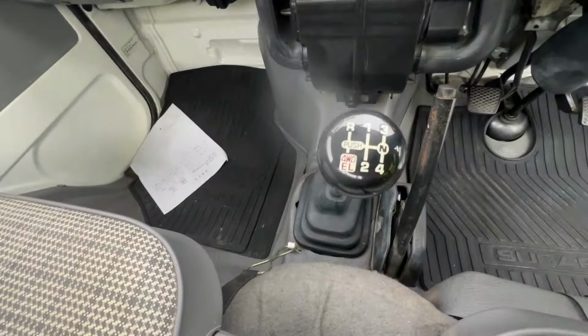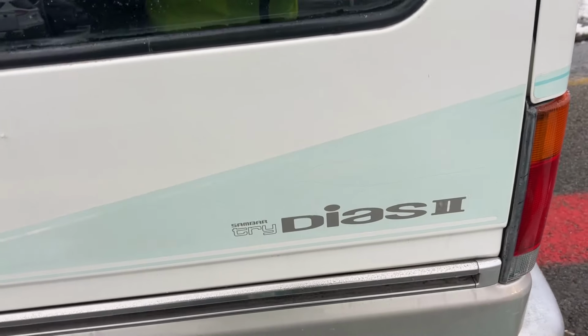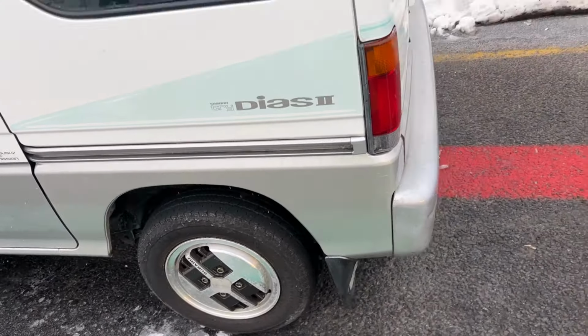I didn't realize how cool this Sambar is. Look at these rims. They even say Subaru on them. It's automatic, sadly. I see CVT on the side, but glass roof, extremely mint. Sambar TT2 with those rims. Someone needs to 5-speed swap this.